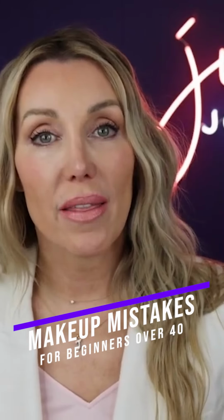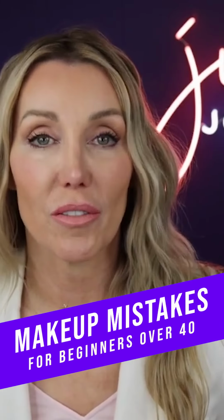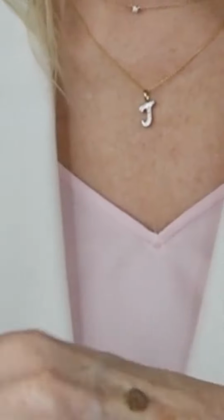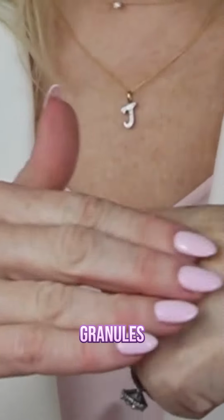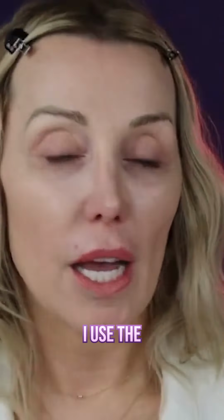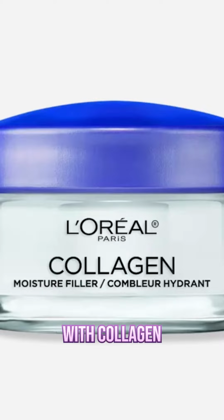Techniques and products that will help you in your evolution of your makeup application. I like this one. It's perfect for those of you with sensitive skin because it's got very soft granules in it. So exfoliate and then hydrate. And so to hydrate my skin, I use the L'Oreal Moisture Filler with collagen in it.